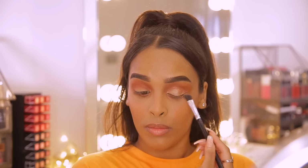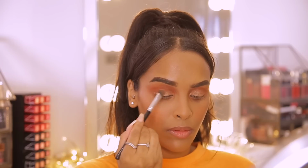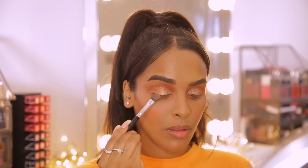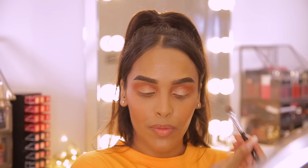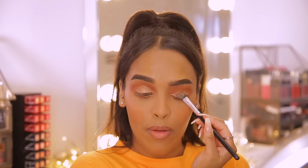So what I'm going to do is take this champagne-y, warm tone shimmer and pop this all over the lid. Guys, I'm not going to lie, the shimmer is super beautiful. Now, it's just not as creamy or pigmented as other eyeshadows that I do have.